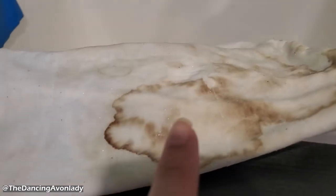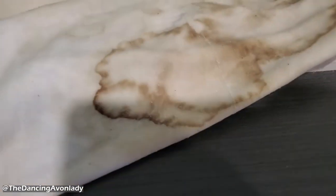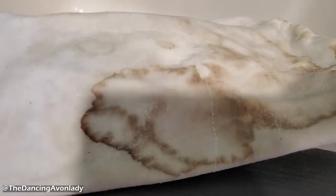Cool. So now we let it sit. A little bit more than 5 minutes later, I actually forgot I got it working. So we're gonna throw this in the washer now and see what happens. All right, laundry just finished. I'm going to see how it went. Fingers crossed it worked well.